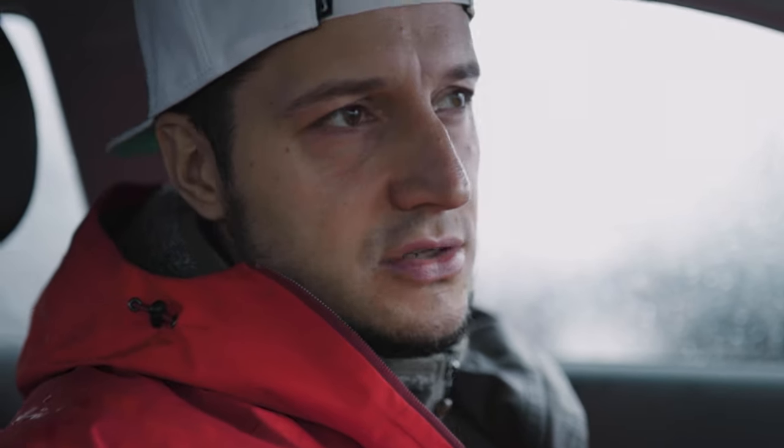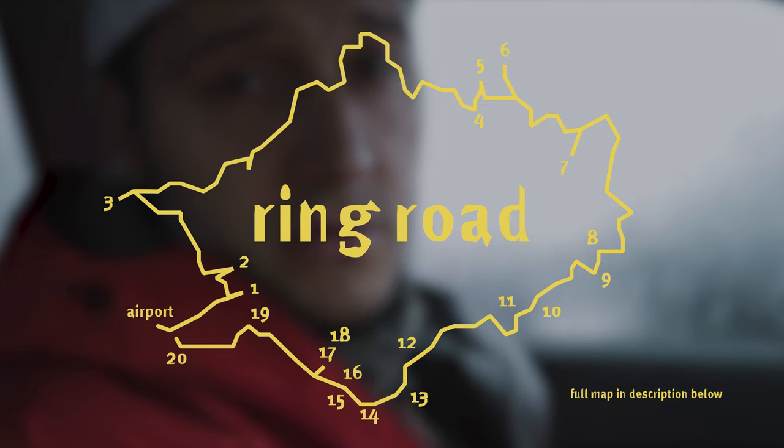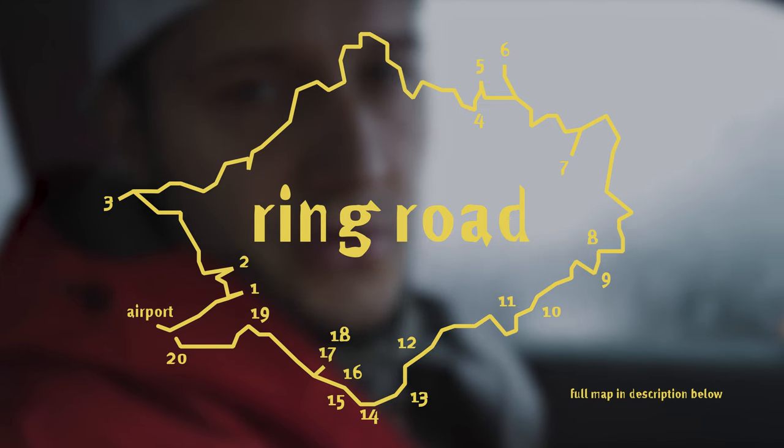Oh, one more thing. You might be asking why these trails out of the 500 plus. Here are the reasons why. First, they are located close to the ring road, so no highlands, no Westfjords. Second, they are available with a normal car, no SUV, no 4x4 needed. Third, they are short hikes, all of them are up to 10 kilometers. And last but not least, these are the top rated trails from the All Trails app that I'm using.